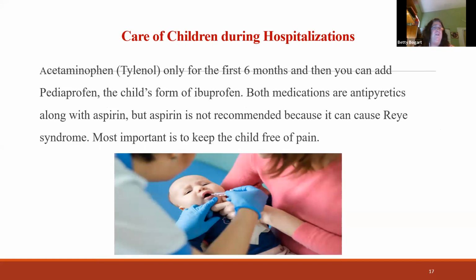Tylenol is given for the first 6 months of life only. We do not add in the ibuprofen till after 6 months. Something to do with bleeding coagulopathies in the younger children, and we shouldn't give it. One dose that's given early, okay, you tell the parents not to do it, but continued all the time could cause problems, okay? It's similar to aspirin.